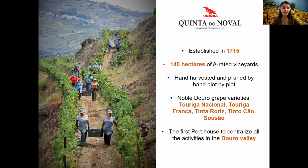And Quinta do Noval is special also because of this connection we have with this site in Val de Mendige. Noval has the name of its vineyard. Noval is the name of this place. It's not a family name, and it's actually a word that you can't translate. It's the name of a site, a very special site.